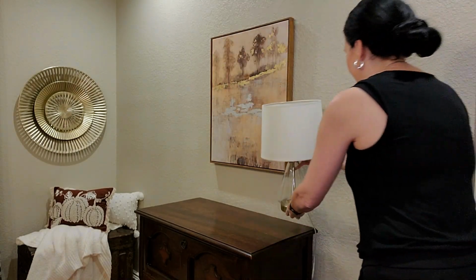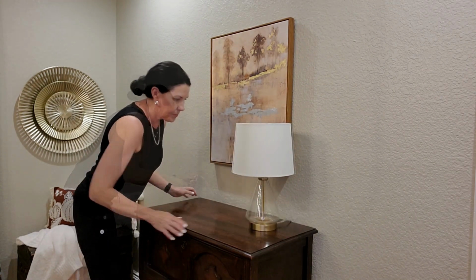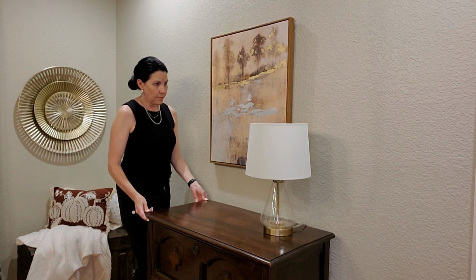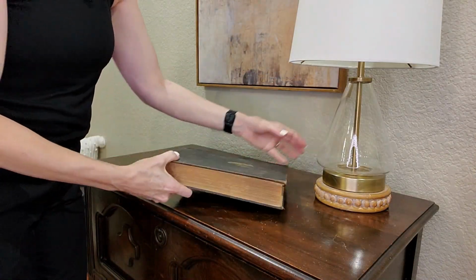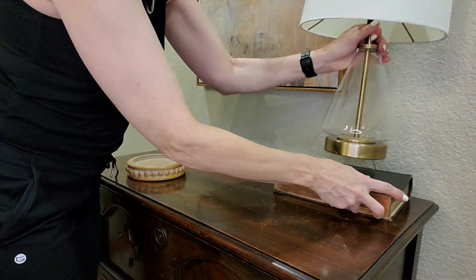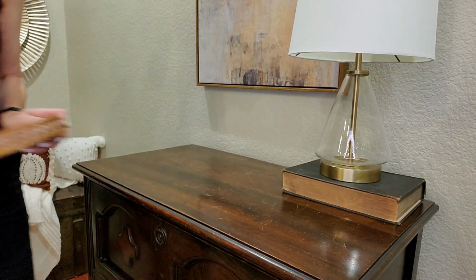Bringing this lamp in from my upstairs family room down here and scooching the table down so that the picture is off-centered. I didn't want it as centered on there like I had it previously with the other portrait. I had this candle ring that was underneath the last lamp that was here, but I decided I did not like it with this brass base, so I'm swapping it out for this really pretty thrifted book.